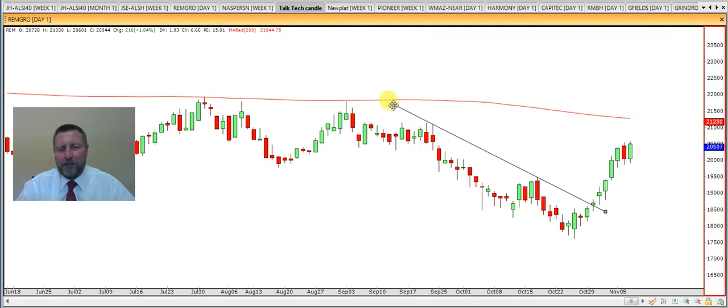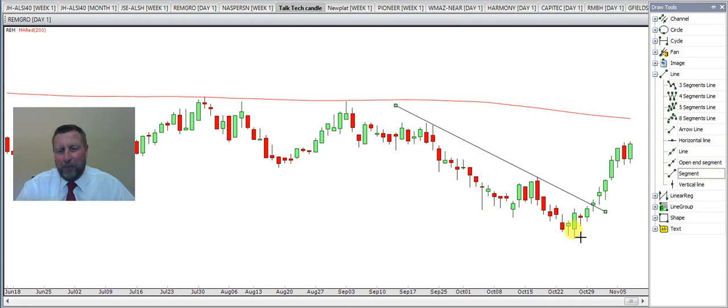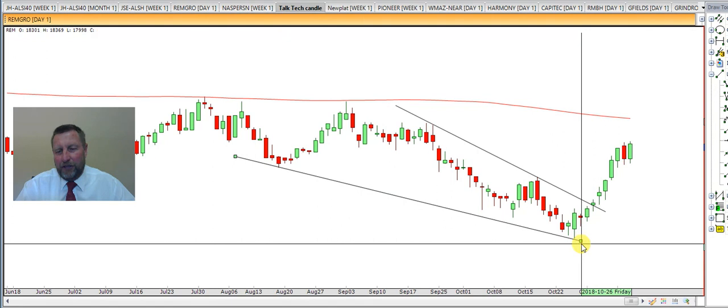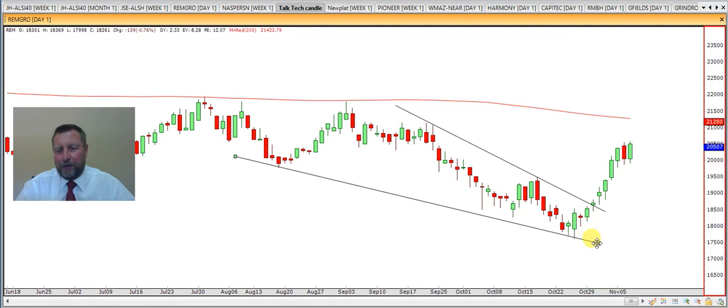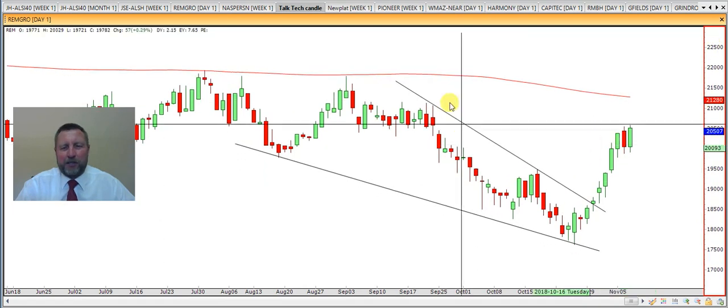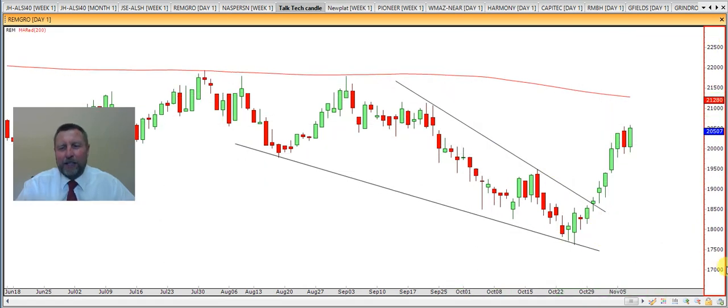There's the resistance line that kept the stock going lower. But the big thing for me was this falling wedge. And I've seen over the years, when you see a top company like Remgro, like a Sanlam, a Standard Bank, a FirstRand, all those stock counters, the moment you start seeing them getting knocked to pieces and you see a falling wedge, it's maybe time to stand closer. Because what happens here is the following.